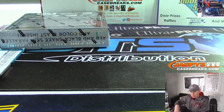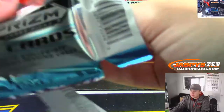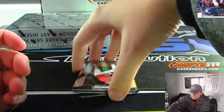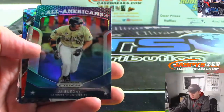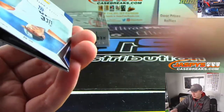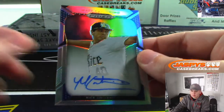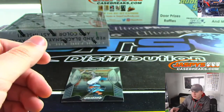Next up, we got Scott for pack 2, and then Ian got the full box. Maybe worth grading. Got it in the top load already, so ready to roll. All right, this is for Scott. Brett Beatty Silver. JJ Blade. We got a Josh Jung from Texas Tech, 12 out of 99, wearing the sweatshirt, and Matt Cantorino autograph from Rice University. That one's for Scott. Nice. Guaranteed an auto in every pack.